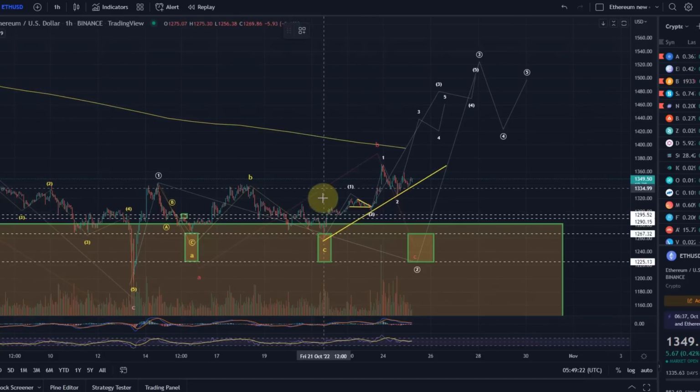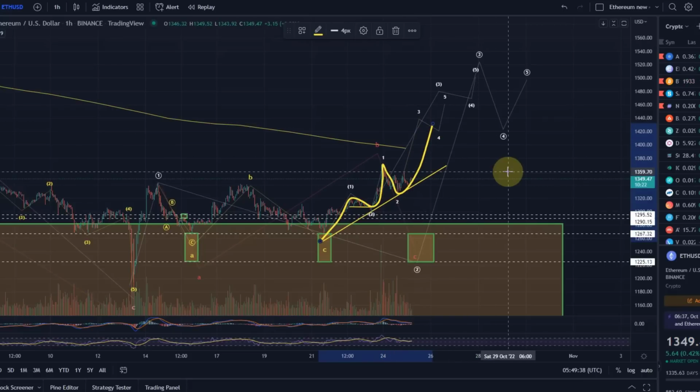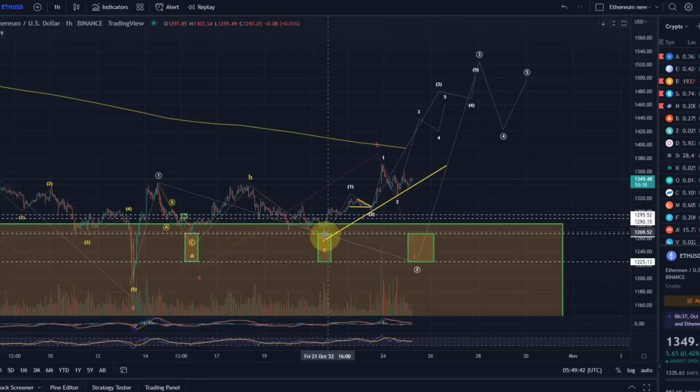The way I count this from an Elliott Wave point of view is here a wave 1. Here a wave 2, which bottomed at around $1,300, and then here another wave 1 and another wave 2, just because we came down a bit too low for a wave 4. And then next I would expect a wave 3 to the upside. Why do I say we now have another chance for a rally? Well, because we did pull back to the ascending trend line.